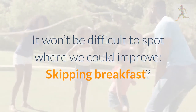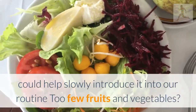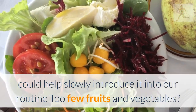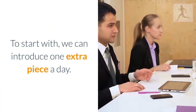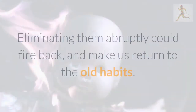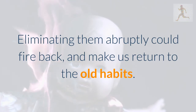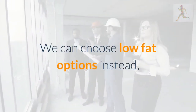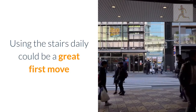Skipping breakfast? A small bowl of muesli, a piece of bread or fruit, could help slowly introduce it into our routine. Too few fruits and vegetables? To start with, we can introduce one extra piece a day. Favorite foods high in fat? Eliminating them abruptly could backfire, and make us return to the old habits. We can choose low-fat options instead, eat them less frequently, and in smaller portions. Too little activity? Using the stairs daily could be a great first move.